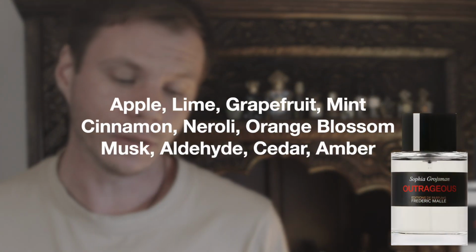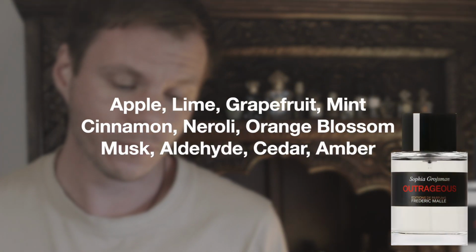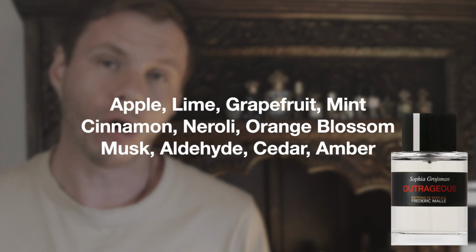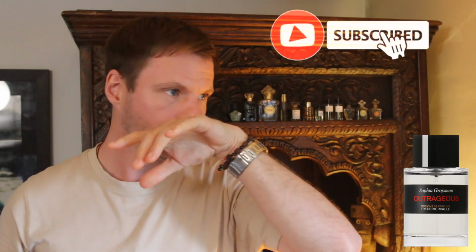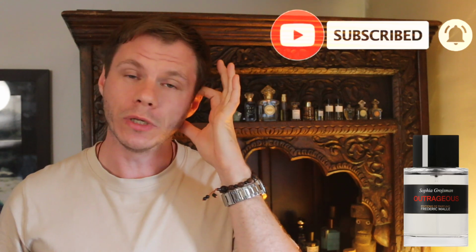So I'll start off by showing the notes for this fragrance. We've got apple, lime, grapefruit and mint, with cinnamon, neroli, orange blossom and musk, with aldehyde, cedar and amber. I'm going to spray my hand again just to remind myself of the top notes. What you get from the beginning of this is something very light, very fresh, very clean, musky, a little bit citrusy, and it's very mellow. It's very simplistic, easy to wear.